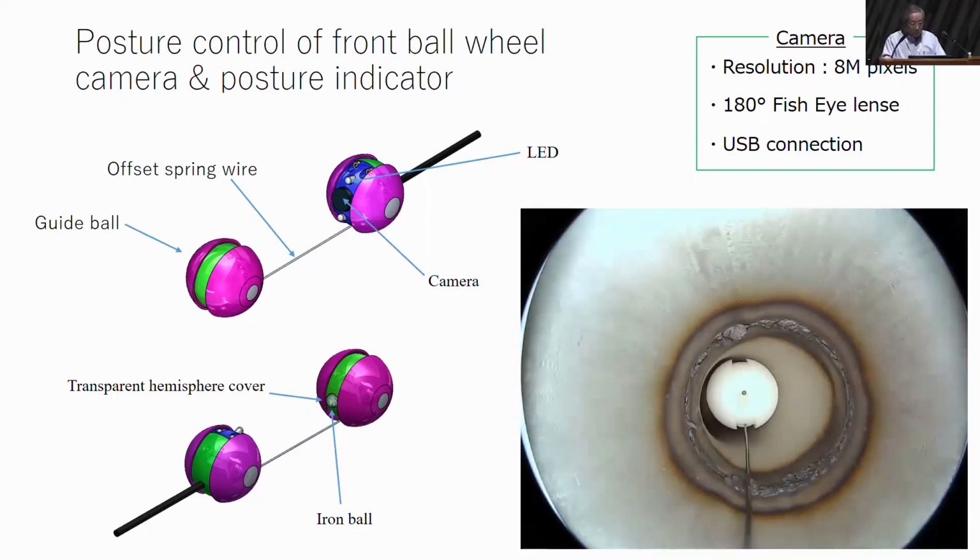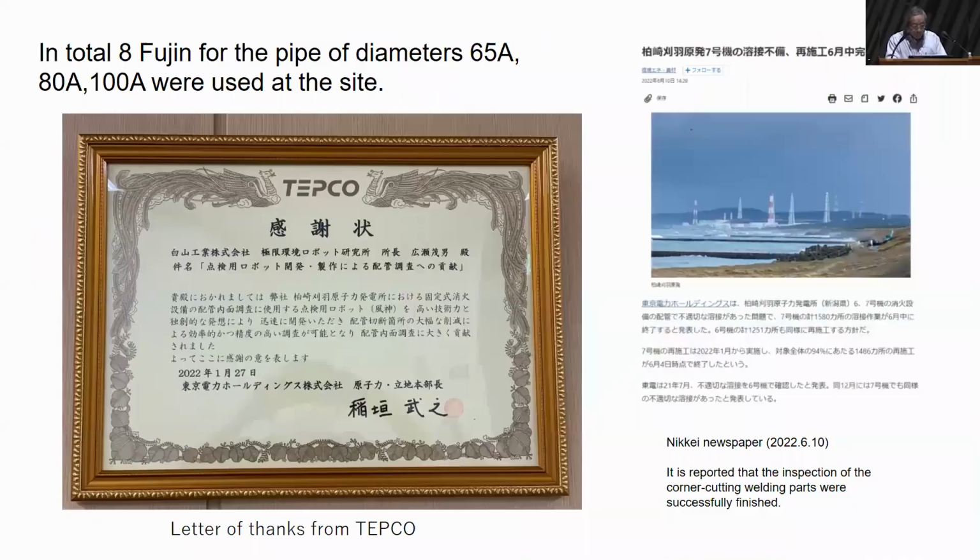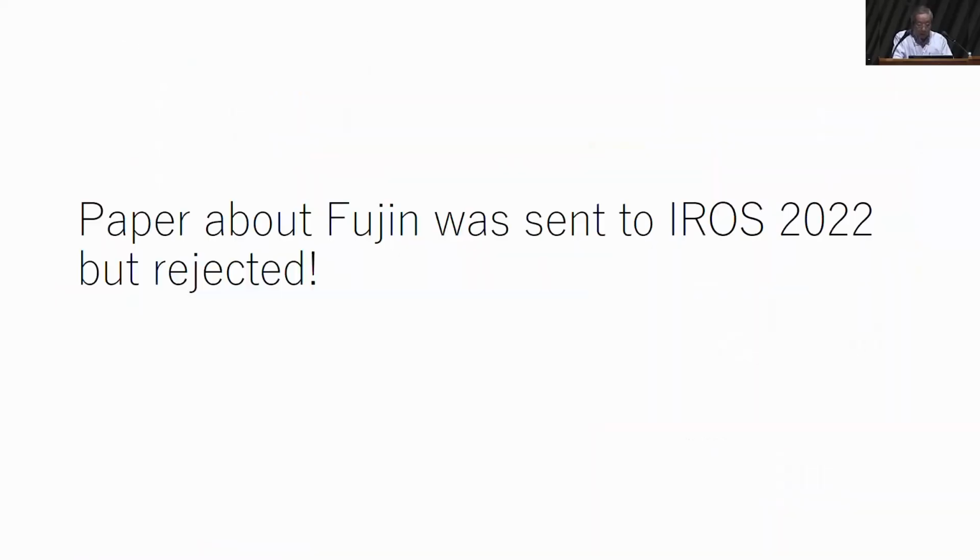Gravity direction can be detected. And it works very well. This January, I got a letter of thanks from TEPCO. And as it works very well, one of my researchers decided to send a paper to IROS, this IROS, but unfortunately it was rejected.